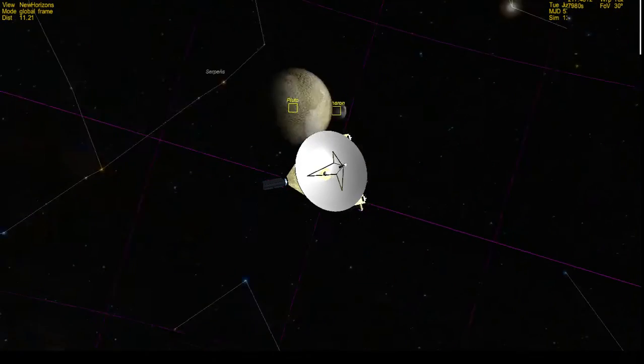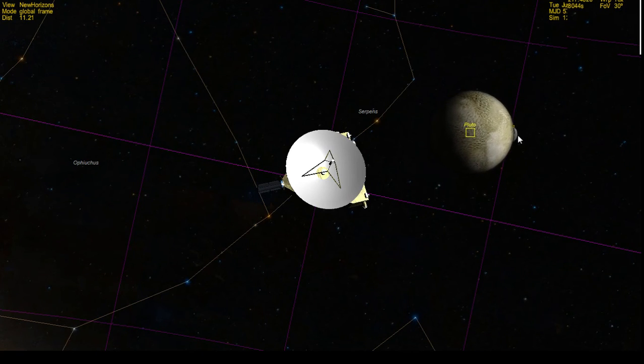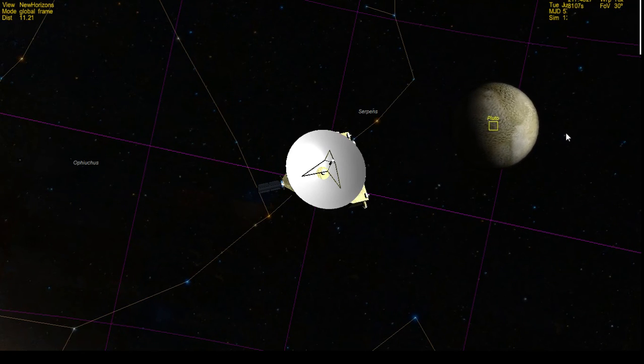So it looks like we're bending around Pluto because we're starting to see more of the night side, and Charon's disappearing. So isn't that cool? It's like having foresight to what will happen. Maybe we'll have a little Charon rise.